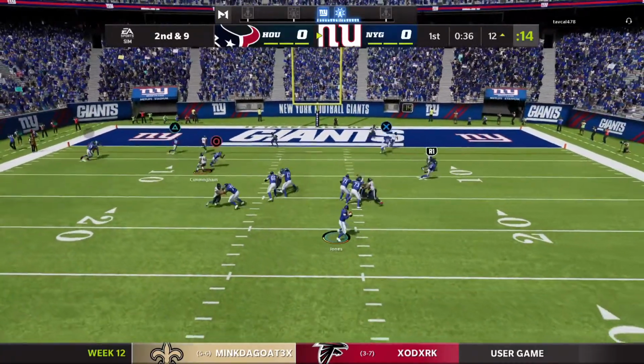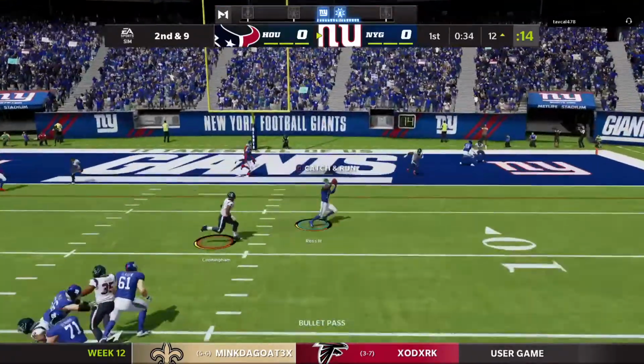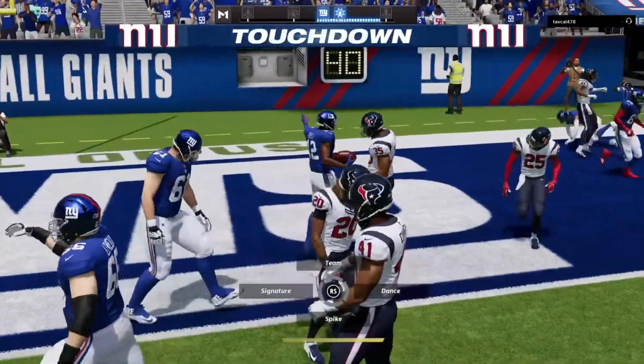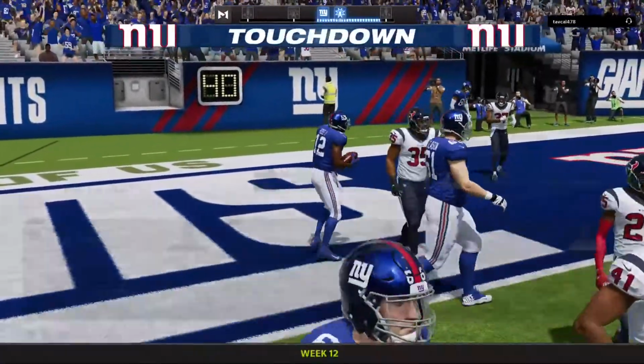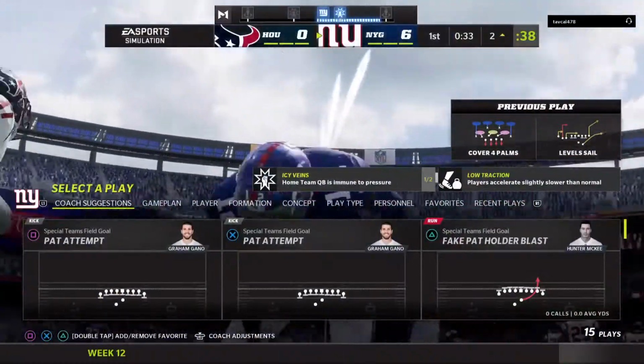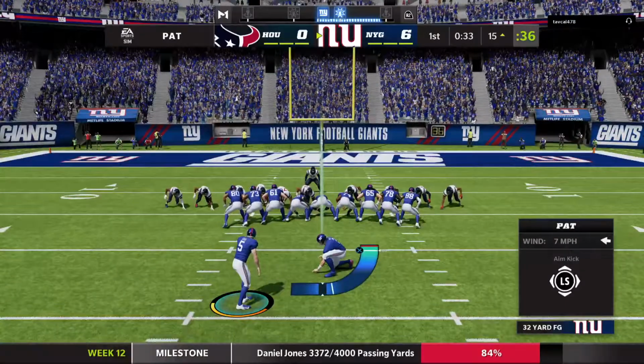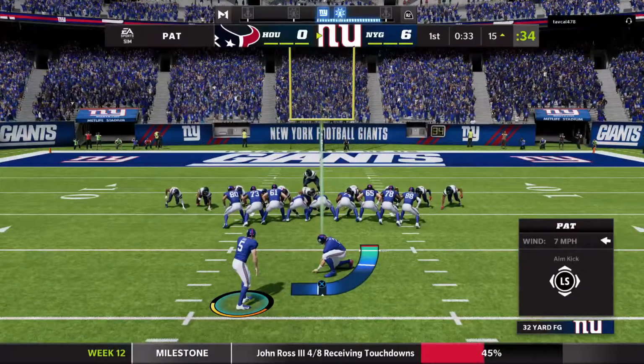Now Jones. And he's got his man in stride, complete. Touchdown, Giants. John Ross, his 4th touchdown on the year. And the Giants are going to take a first quarter lead.